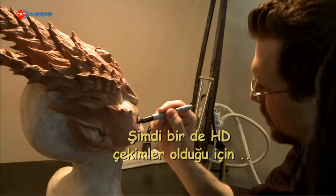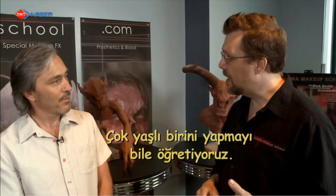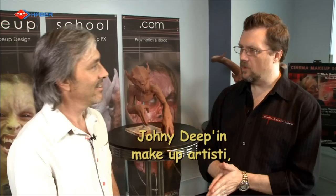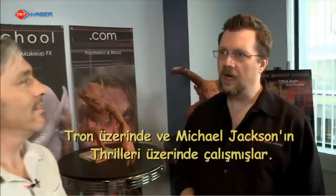Learn how to use silicone for translucency and depth. Learn how to create an extreme old age to a creature. We're covering hairstyling, airbrushing, body painting, anything where makeup is needed, we train how to do that. A few months ago we had Joel Harlow, who is Johnny Depp's makeup artist, and he just won the Academy Award for Star Trek. We have instructors here today in the school that worked with Michael Jackson on Thriller, that just finished working on Tron, worked on Thor, graduates or instructors that have worked on films, the new Mission Impossible.